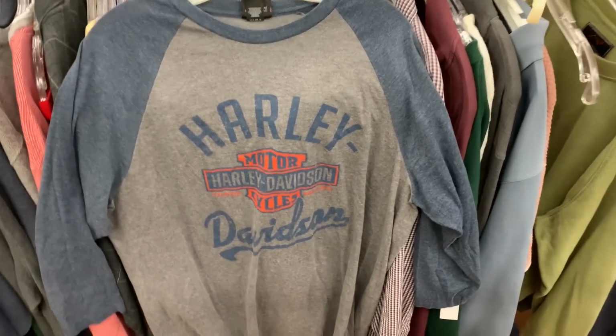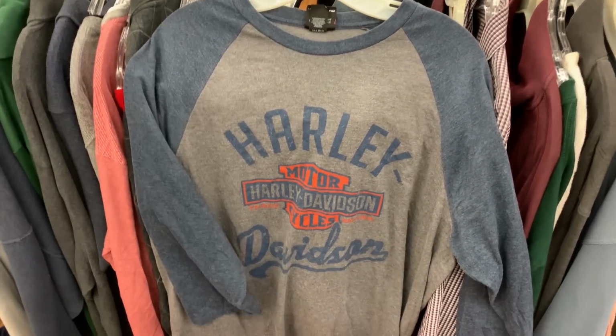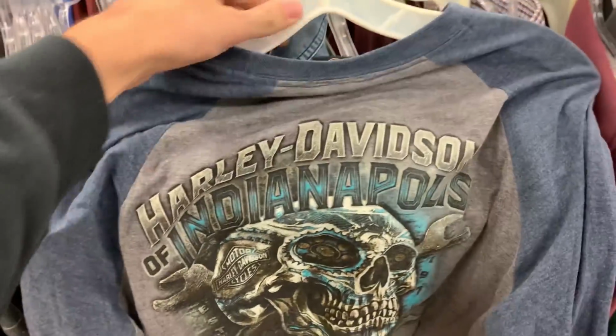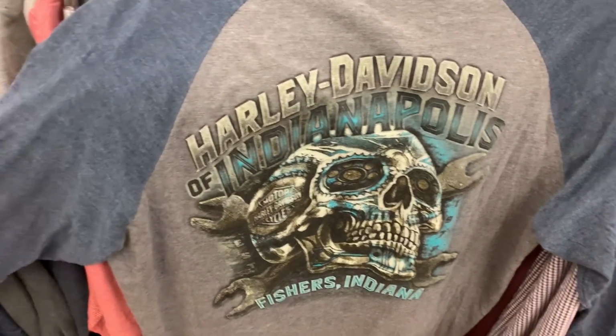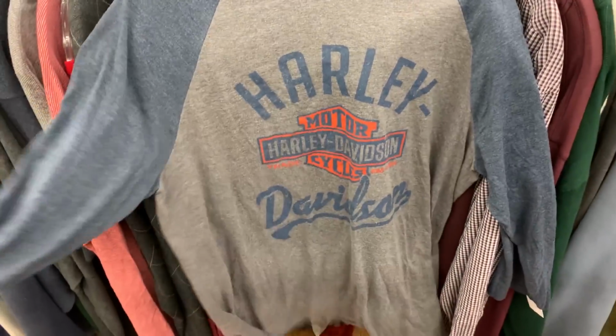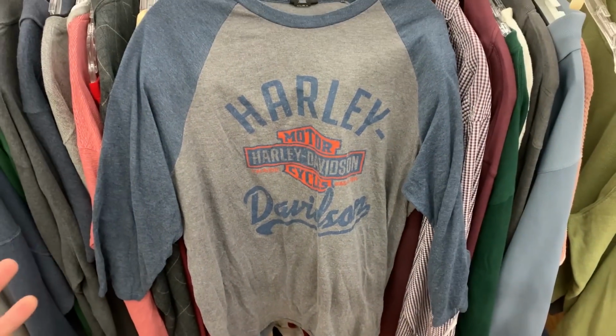Over here we got a nice little Harley Davidson shirt. It's got that old school jersey style look to it. It's a nice looking shirt. Unfortunately on the back it's got Indianapolis back there, and usually when you see city names on Harley stuff it's going to go for less money. However, because the shirt does have that nice long sleeve jersey style look, I think it should still sell relatively well. I'm going to be paying $5 for it, and I think it'll go for around 20.